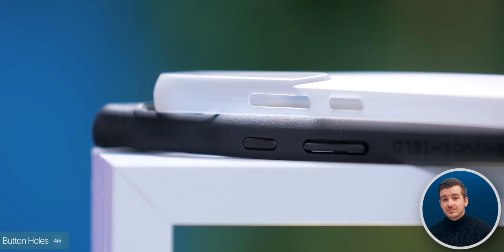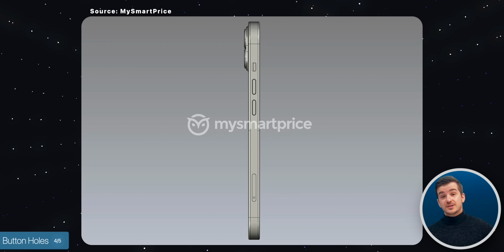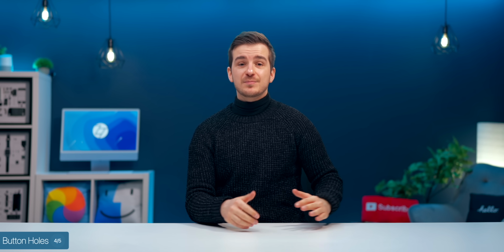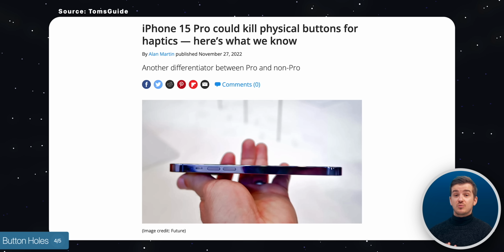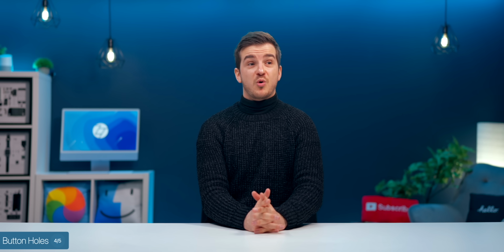And usually case manufacturers either leave the buttons empty or they have their own button inserts. And considering that with previous CAD models the buttons were indeed visible, I think that this simply reinforces the idea that Apple will indeed be removing the buttons and replacing those with static ones and haptic feedback like we've seen rumored before. And this of course will come with quite a few advantages.